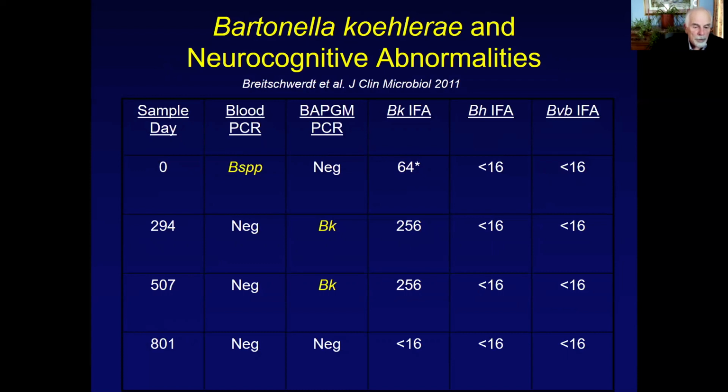And being a teenager, she had been told not to drive a car, but being a teenager, she continued to drive a car. So her parents were obviously extremely concerned with what was going on with their daughter. Here, we now went back and pulled her sample from day 0, and she did have an antibody titer to Bartonella Quintana. She had a higher antibody titer to Bartonella Quintana at this point in time. It was repeatable at day 507.